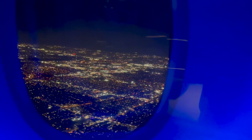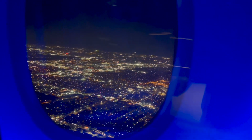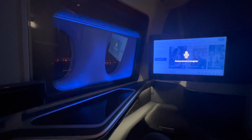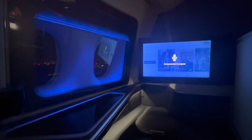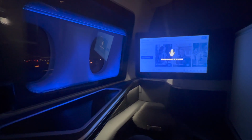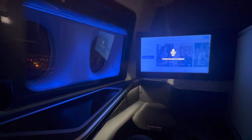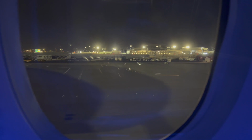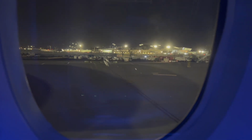The approach to John F. Kennedy has to be one of my absolute favourites, especially at night. The sky is always so full of activity, an av geek's dream. All British Airways arrivals into John F. Kennedy now arrive into Terminal 8, which is a recently merged terminal with that of American Airlines.